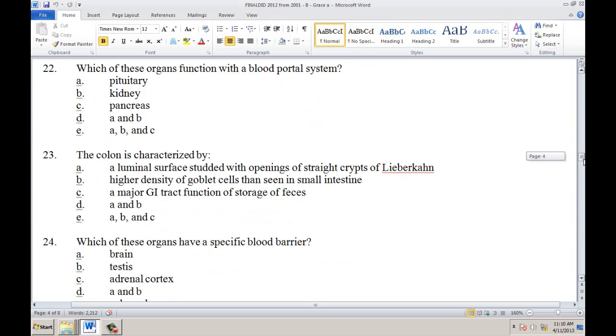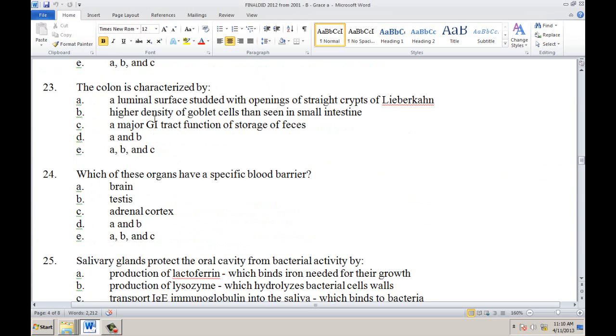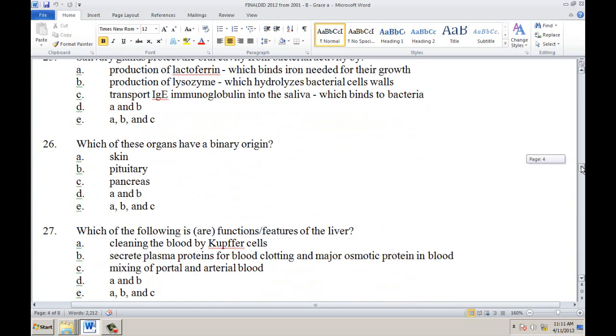The colon is characterized by a luminal surface studded with openings of straight tubules, the crypts of Lieberkühn? Yes. High density of goblet cells, higher than seen in the small intestine? Yes. A major GI tract function of storage of feces? Yes. The answer is E. Which of the following organs have the blood barrier? Brain? Yes. Testes? Yes. Adrenal cortex? No. The answer is D, as we see there.